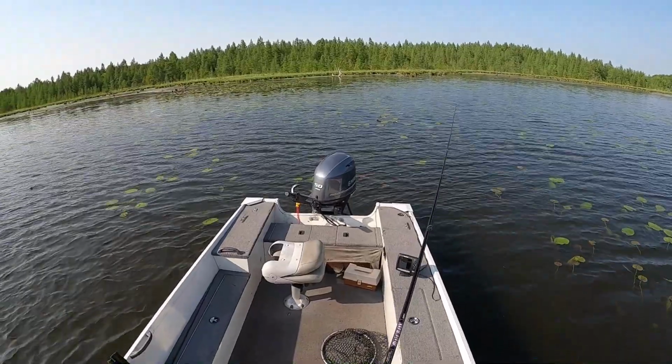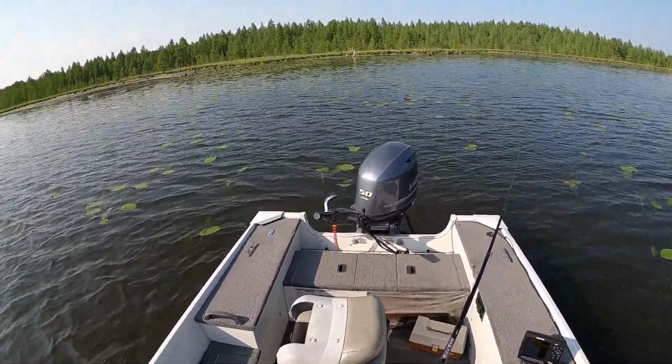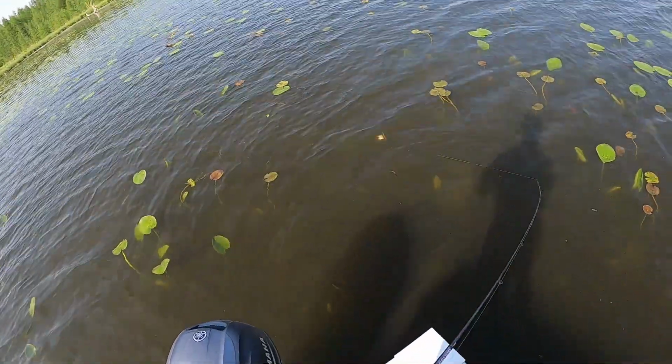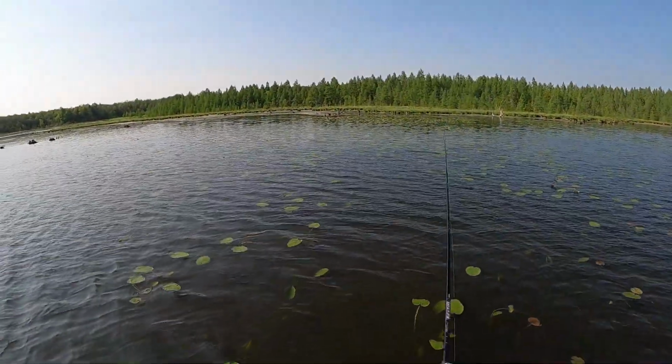But yeah, I switched rods here. I'm using my spinnerbait, and I have the spinnerbait rigged up on my Mojo bass rod, which has a little bit more flexibility to it than my other rod that I was using with the buzzbait.